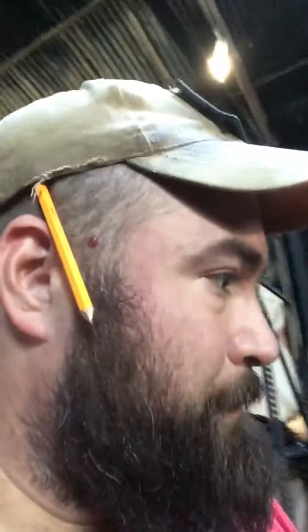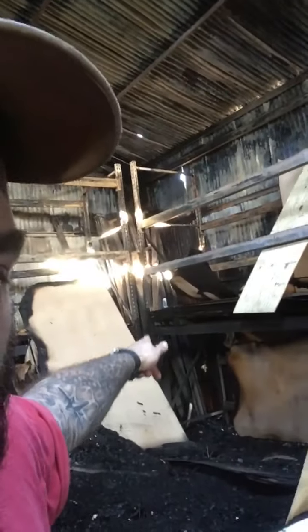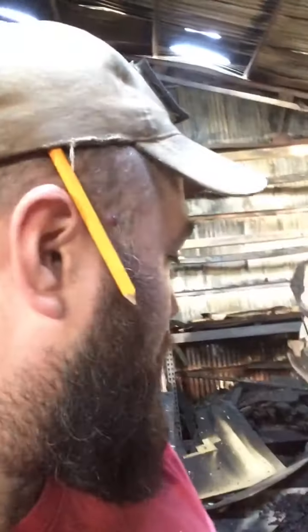It all cooked off. Up there, those were fiberglass skylights that it got hot enough that it cooked the binder out, and there's just these little tufts of fiberglass all over the shop. So back here, this was one of our hot spots in this northeast corner, and that was where all of our, or most of our quarter ply was stored. And now it's just a big old smoldering pile of charcoal.